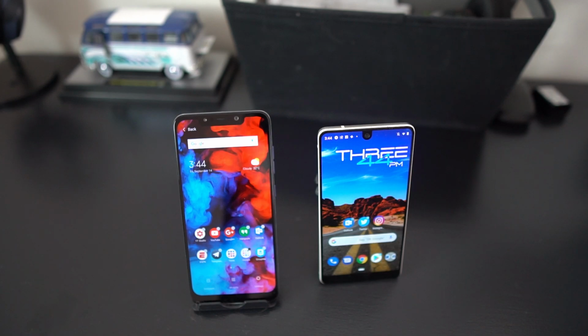What's up, party people? Android Stud, and I have a face-off right here. I got the Pocophone right here from Xiaomi, and then I have the Essential Ph-1 from Essential.